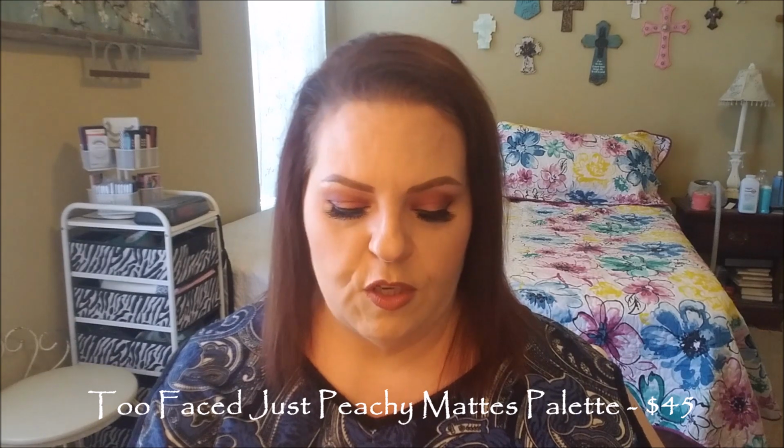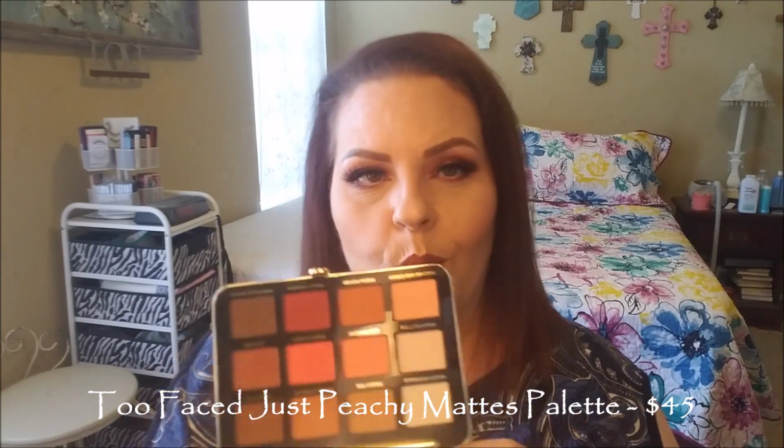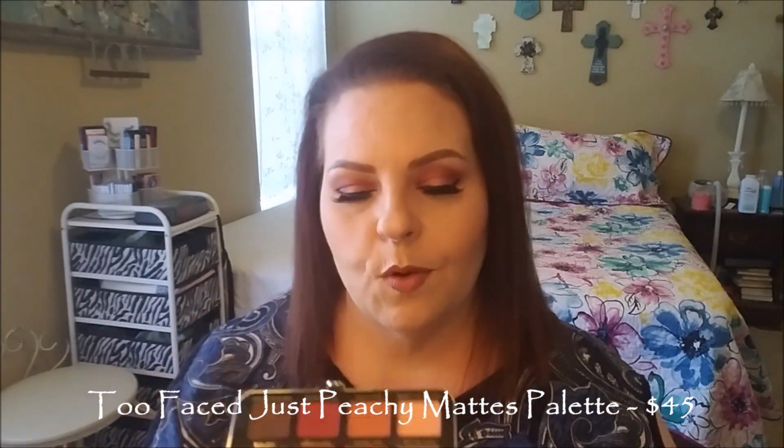The next one is the Just Peachy Mattes palette from Too Faced. Again, warm, beautiful. These are all mattes, of course. Just Peachy Mattes, if I didn't say so. So many looks that you can make with this palette. Again, I'll put an annotation or a little card up there with a playlist of looks that I've created with this palette. It's just beautiful. It performs beautifully. It's one of the best matte formulas that I've tried. I do not know the price. I'll make an annotation. It's worth it.